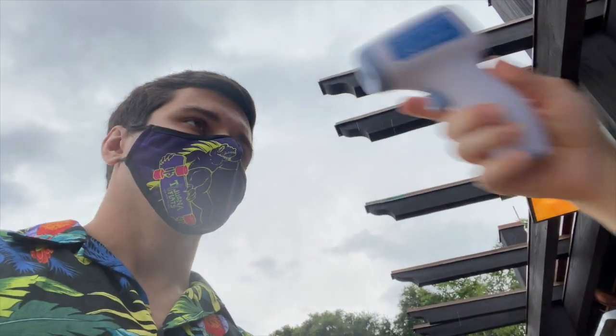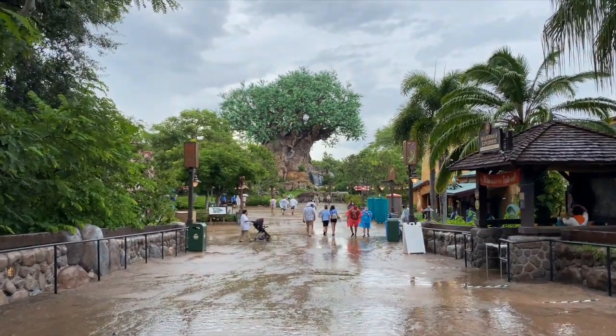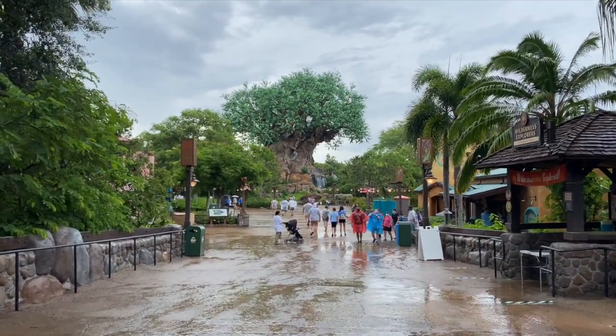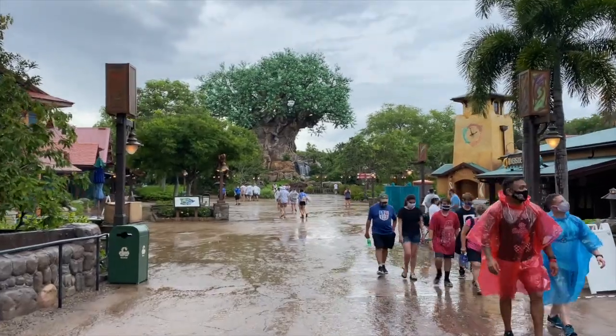Awesome. Thank you so much. Right there with the security. Thank you. The rain just stopped, and as you can see, this place is pretty darn empty. There's the Tree of Life, looking good as ever. Nice and empty. Everyone has their masks on.